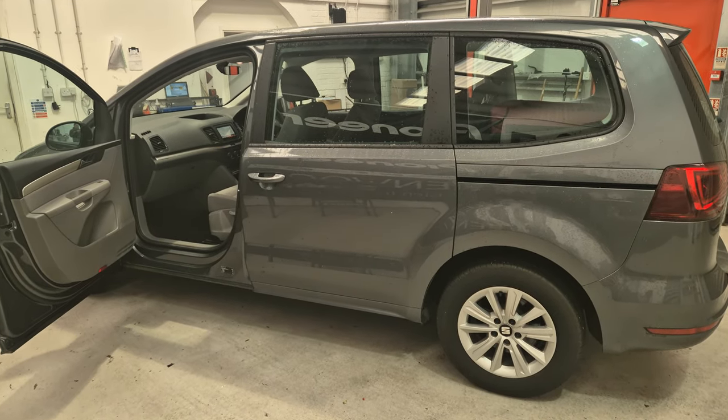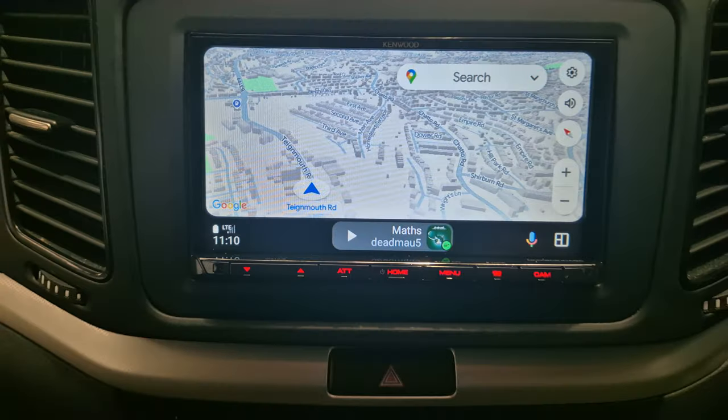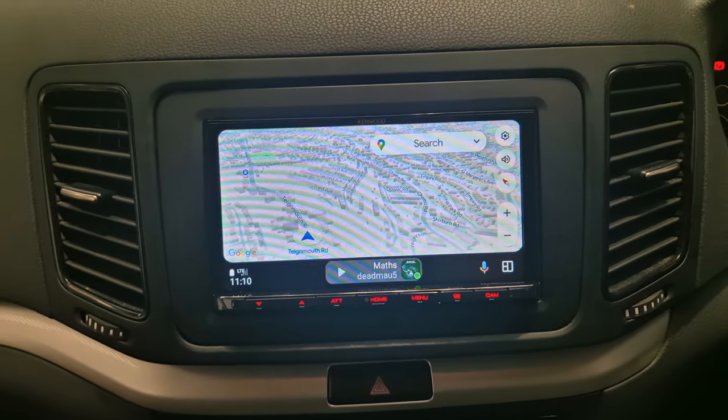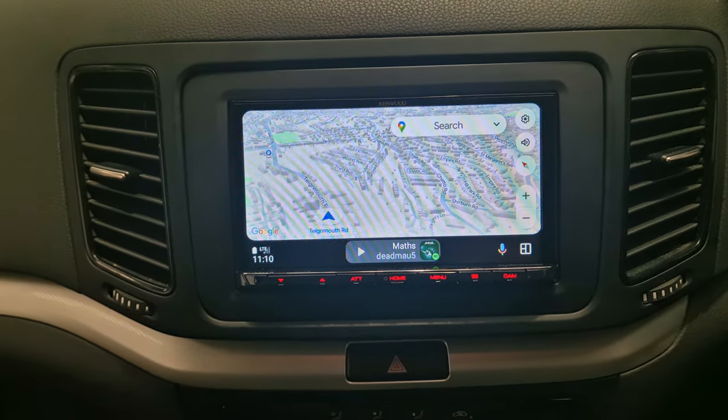Today we've got a SEAT Alhambra in the workshop. Let's have a look inside. So this vehicle has come in today for the DMX8021. So that's a wired and wireless Apple CarPlay and Android Auto head unit.